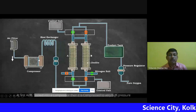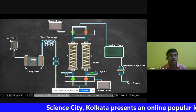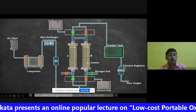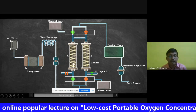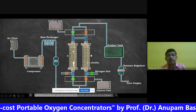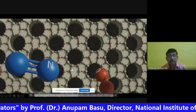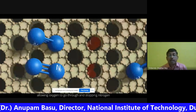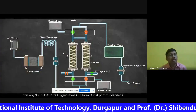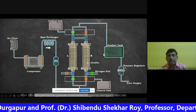If you see the working principle of the technology behind the oxygen concentrator, the air will enter through the air filter and pass through the compressor, which compresses the air. During compression its temperature will increase, so it has to be cooled down by passing through the heat exchanger. Then the compressed air passes through chamber A. There is a zeolite, and as you know the oxygen atom size is smaller, so it will pass through this crystalline structure, but the nitrogen atom is bigger, so it will remain there. The enriched oxygen output will go to the buffer chamber.